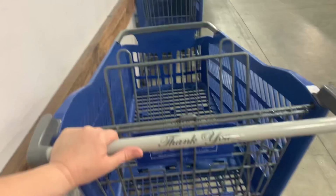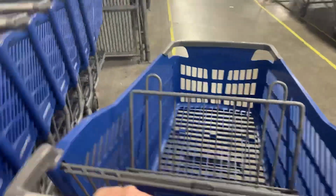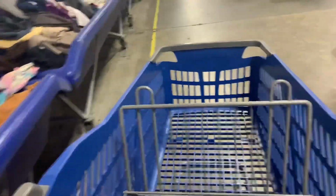Hey guys, we're at the bins! And we're gonna go shop, shop, shop till we drop. I'm so excited. Come along, let's see what we can find. Okay, first things first, let's grab a nice cart. Not too busy in here today.